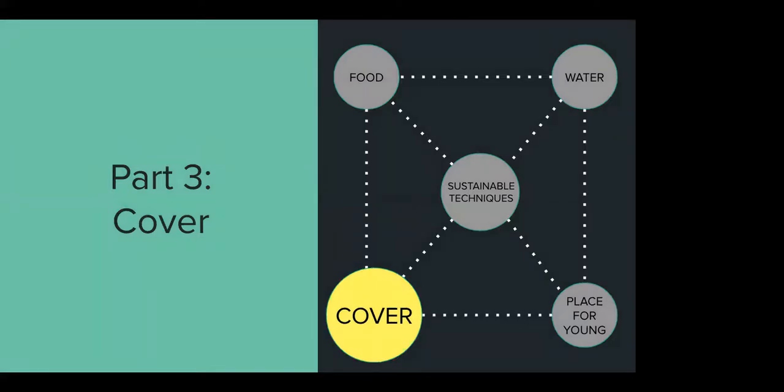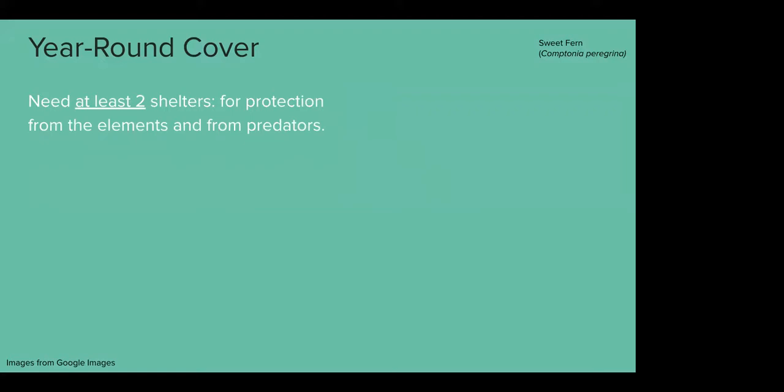So the third bit is our cover. So this is all about having a place for animals to go year round. And the certification asks for at least 2 shelters. That way, you can have protection from the elements, such as rain, snow, hail, sleet, and from predators, or for predators. It kind of goes both ways.